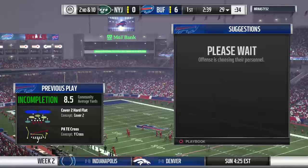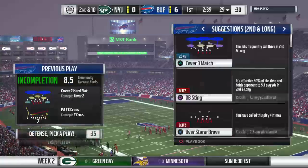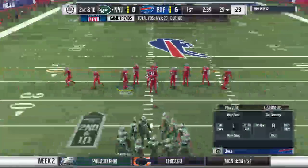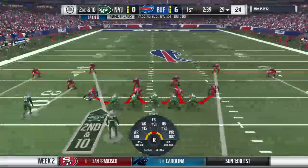And we take a look at the Bills' defense. Corey Graham has everything you're looking for in a safety. The ability to come up and tackle as well as play the deep zones. Again, we'll see the pistol here.